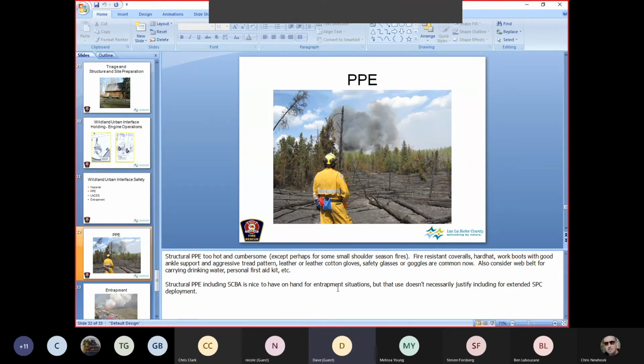And I know we do have some in our wildland units. A lot of people just have their own personal, but it's a good thing to think about. So your structural PPE, including your SCBA, it's nice to have on hand if we're dealing with an entrapment situation. It doesn't necessarily justify bringing it if you go on an extended structure protection deployment. Generally, we like to bring them even when we go to wildland fires because we don't know what we're getting into, or we might get another call, particularly if we're going in the engine. Maybe not so much in the wildland unit, but it's good to have that full structural PPE. If you do get in an entrapment situation, you have an opportunity to access it.